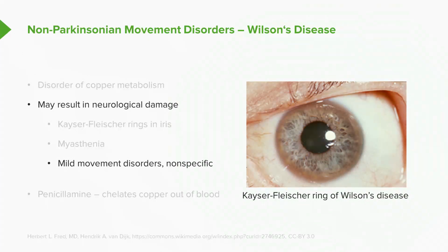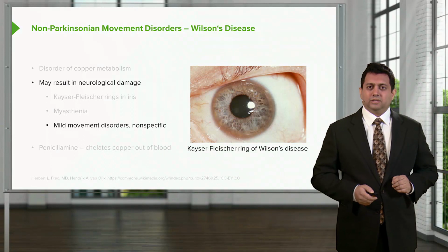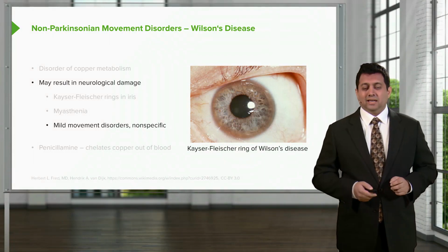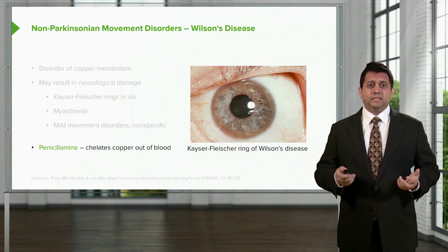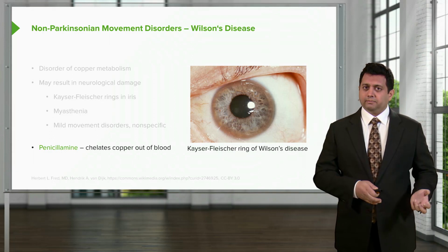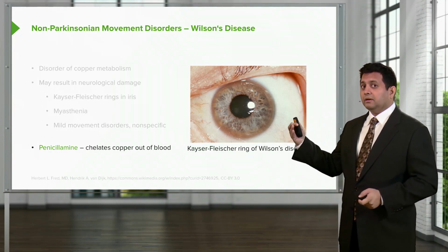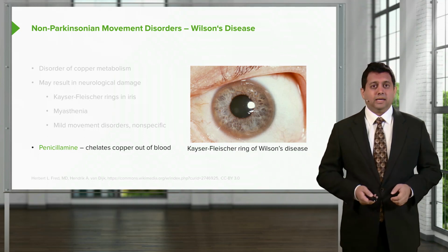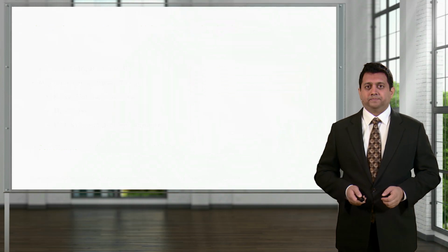This is why, just as a clinical pearl, always do a good eye exam in your patients and take a close look at their iris, because you may actually pick up Wilson's disease. I've done it a couple of times in my own patients. The treatment is penicillamine. Now, penicillamine chelates copper out of the blood. So if you can give them penicillamine early enough, you can actually treat the movement disorder associated with Wilson's disease.